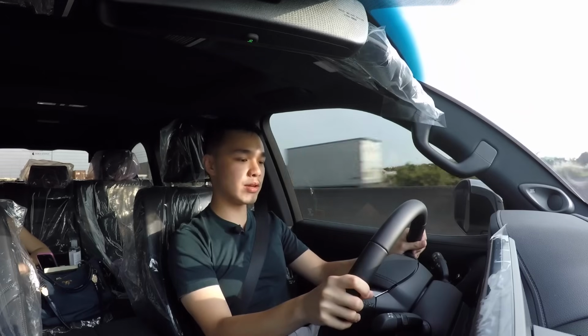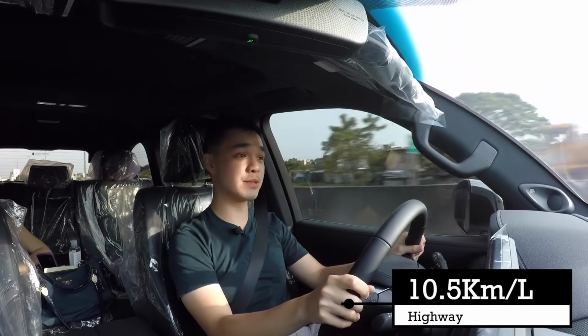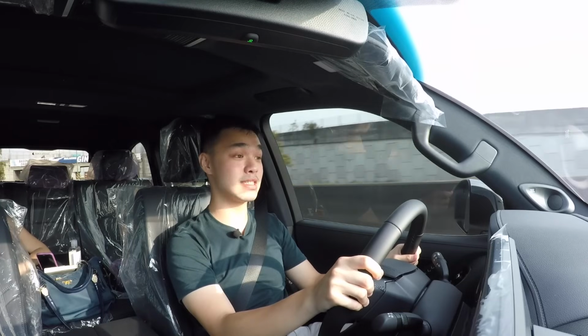Fuel economy on the highway returns me around an average of 10.5 kilometers per liter, and that's with me flooring the gas once in a while to overtake. By once in a while, I mean a lot. So overall, for a big SUV like this, that fuel economy figure is really not bad.